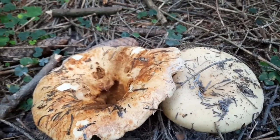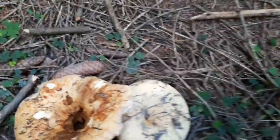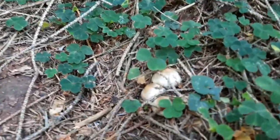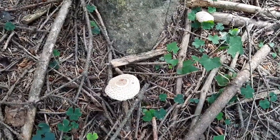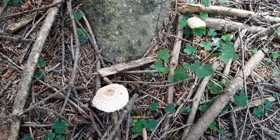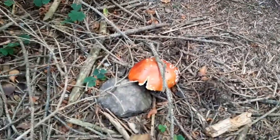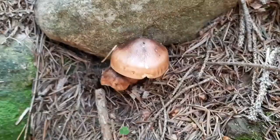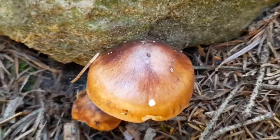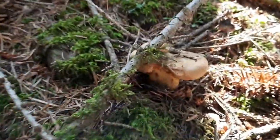Wow, it's a lot of species, huh? This one and like this. The tiny ones. This one. Oh, it is already pulled. Oh no. And there's another one here. It looks so cutie. And the neighbor is here.